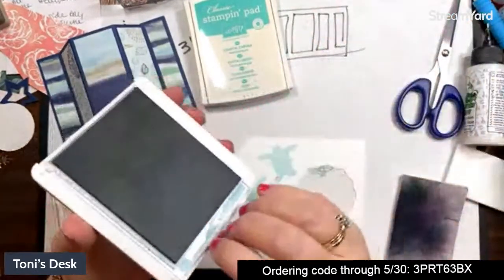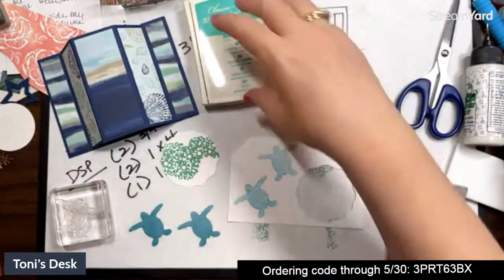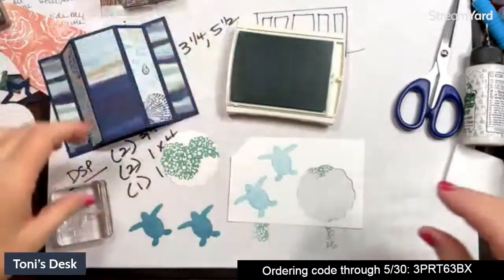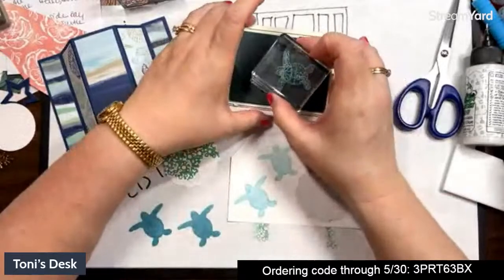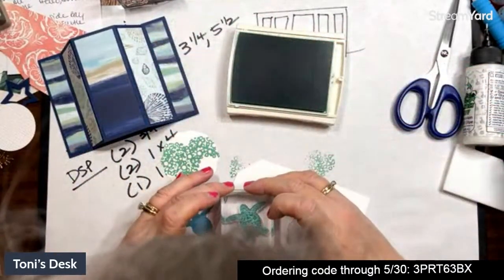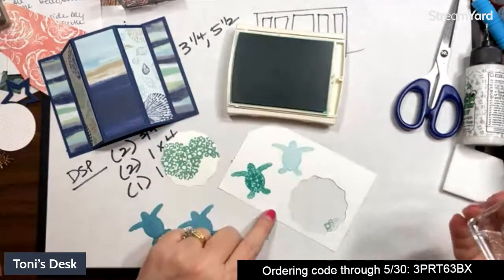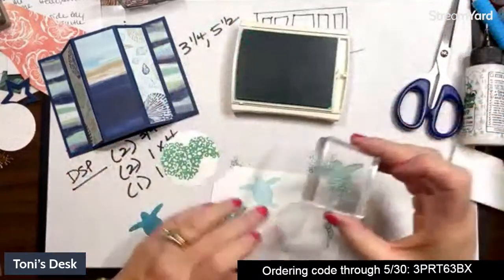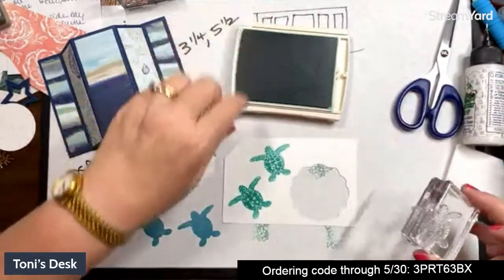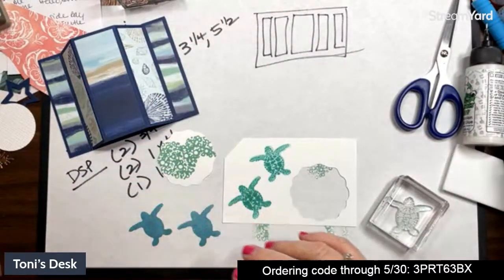All right, so Balmy Blue finished. And I think I'm going to do my greeting in Night of Navy. So then that'll tie in the background. Okay, and then we'll do the top of our, oh, this is going to be so cute. So Coastal Cabana. Oh, I like it. And Balmy Blue. Ooh, I kind of messed that one up. Wah, wah. All right.